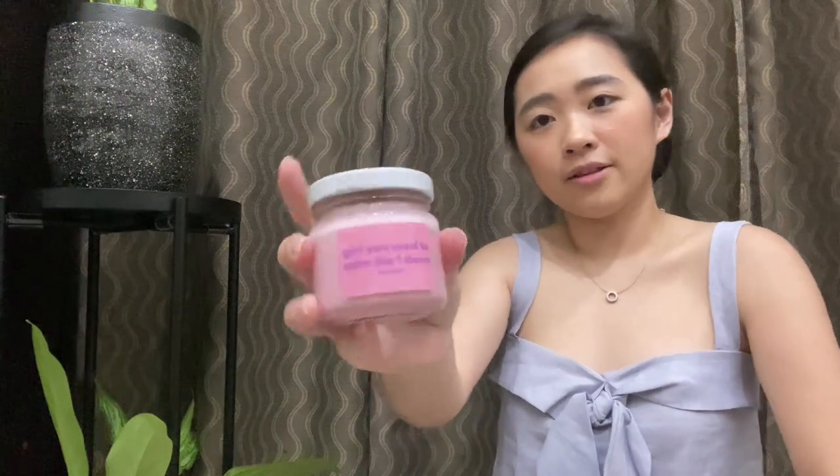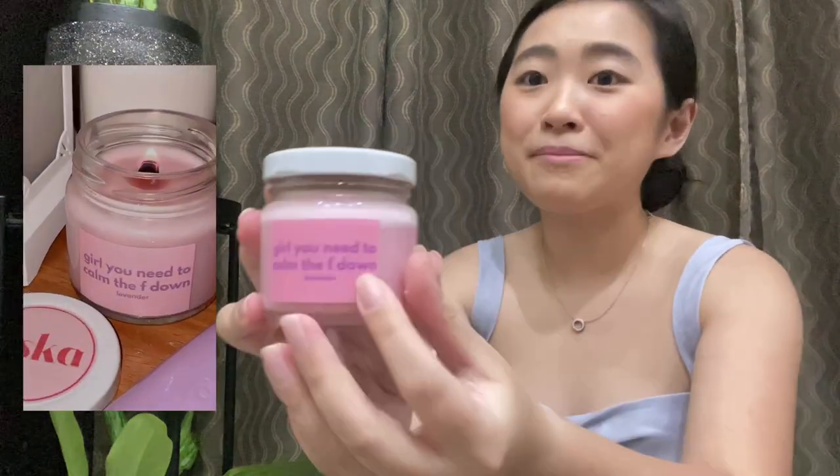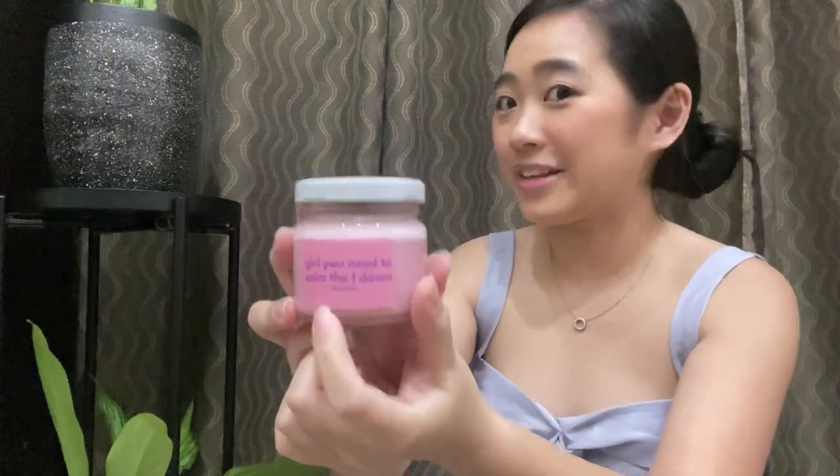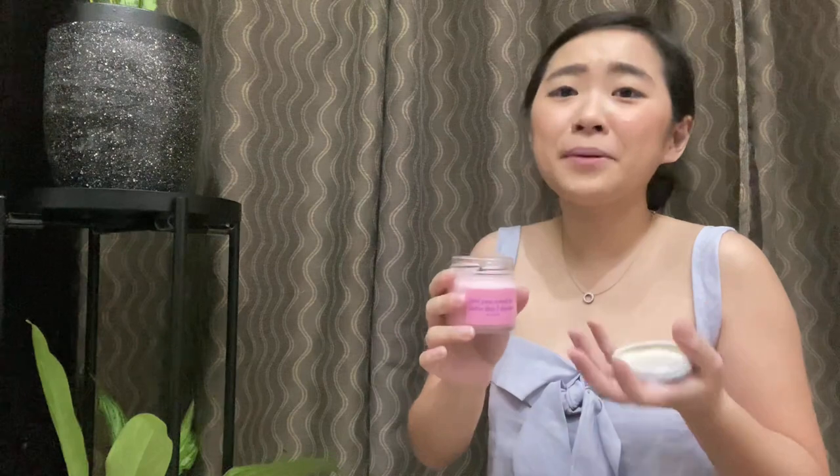And then, the last one from Elska, I got the lavender scent. So, ayan, lavender again. Second lavender na to. Okay, and then yung label niya, it says, girl, you need to calm the F down. So, wala. Cute, funny, pa Instagram. Okay. This is a light, parang light na lavender. Parang may pagka-mint na siya. Amoy spa. Ganun, medyo amoy spa siya. It smells good. Okay, so those were the ones from Elska.